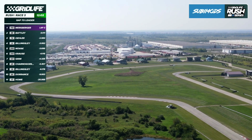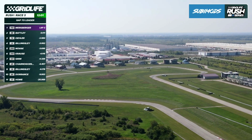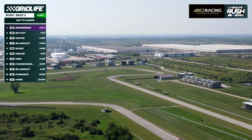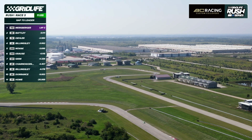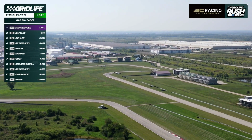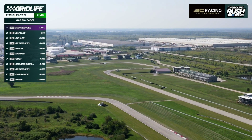Now can Mersberger get back on Batley? Again, we've seen Jalen so aggressive on the brakes, but here comes Mersberger up the inside. He's going to have a look here into turn 9 and try to take the spot back. They're still side by side into turn 10. Now Batley hangs onto it. Mersberger's going to cross him over once more.